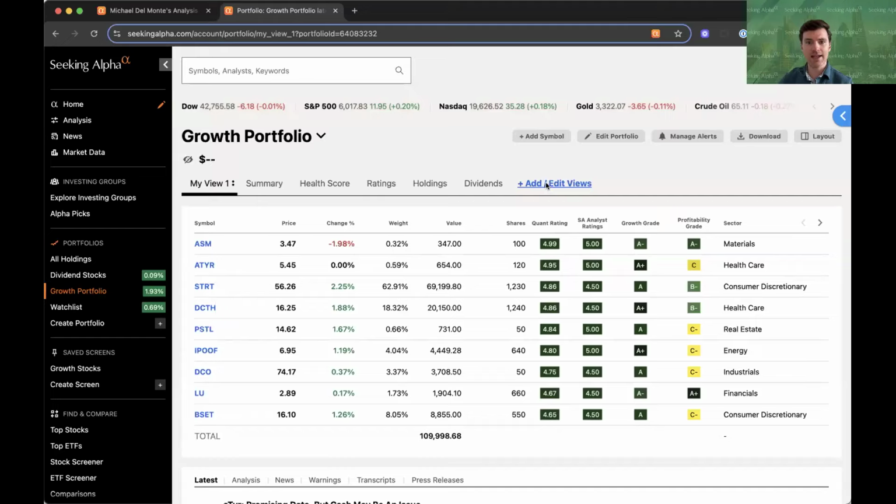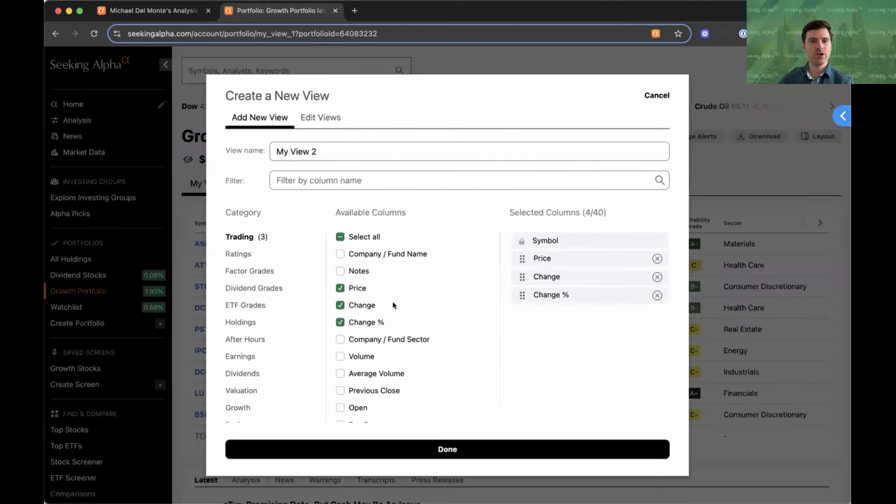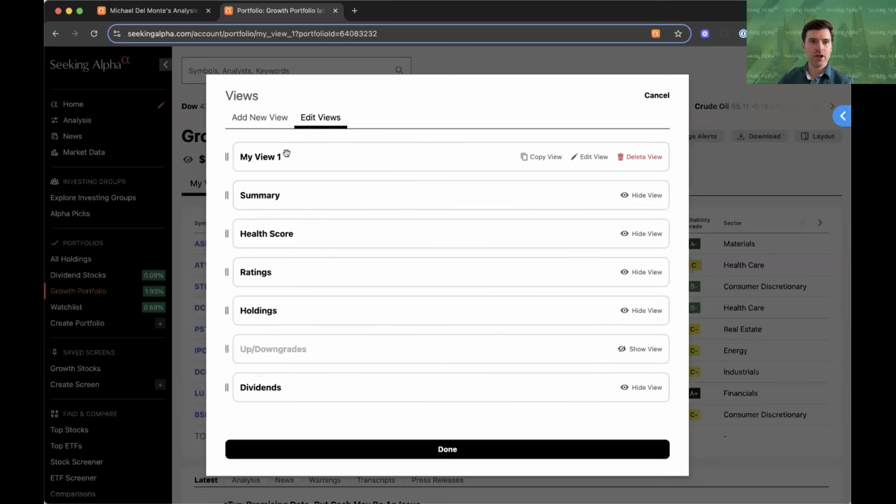So if you click on Add Edit Views, this is the page where you can add a custom view based on custom data that you're interested in finding. If you click on Edit Views next to Add New View, you'll actually see a place where you can hide or show various tabs. And what you can do is basically click hide view. That'll hide the health score tab. You can show it. You can hide the holdings tab. You can hide the dividends tab.